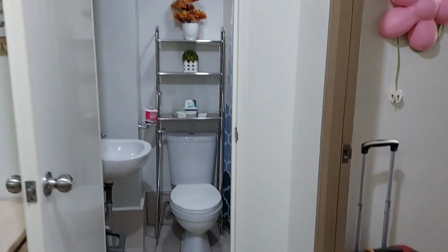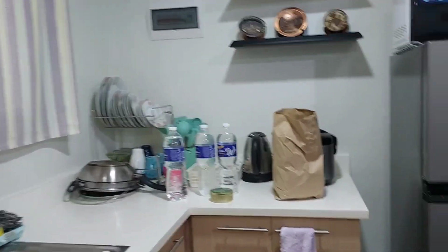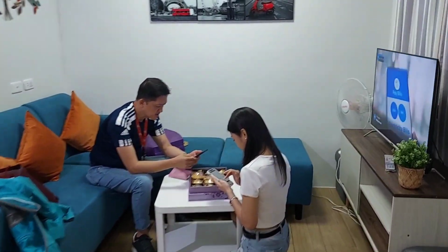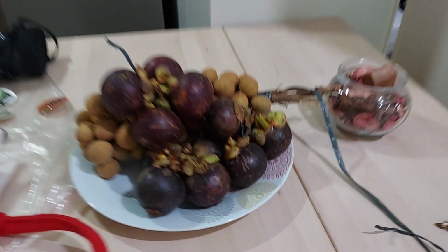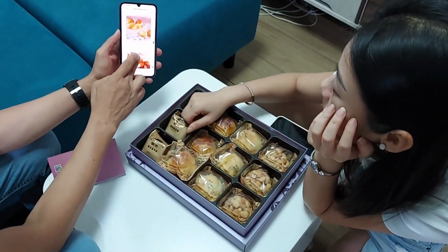Ayan ang living room and the toilet and bath, as well as complete kitchen utensils with plates, and you can bring your own food as well. So that's a small living room there with a TV and internet. And we brought in some mangosteen, longan, and banana.